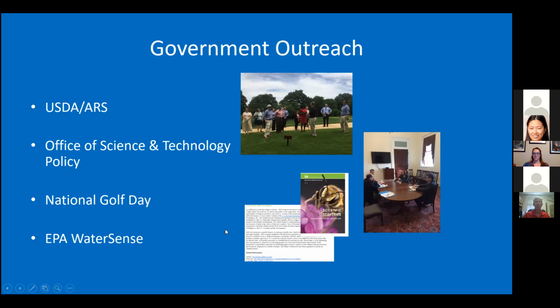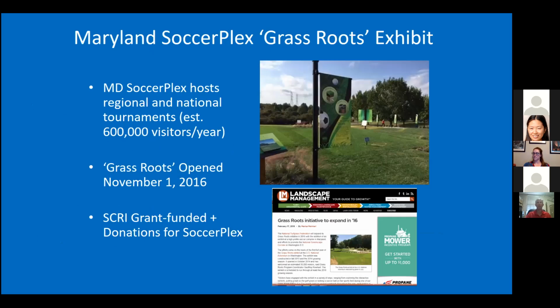Also, with our proximity to a lot of federal folks here in DC, we had, years ago, the USDA director, Dr. Chavonda Jacobs, out with her office staff. We've been able to speak a little bit with the Office of Science and Technology Policy folks. We had some events for National Golf Day. We had the EPA WaterSense folks out. This has opened up a lot of opportunities for Kevin Morris and me, with the National Turfgrass Federation, to try to inform these decision makers at the federal level about the importance of turfgrass and subsequently the importance of turfgrass research. And so Kevin's been able to secure additional funding in recent years for turfgrass research on a national level.